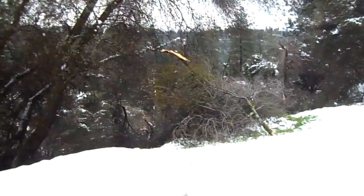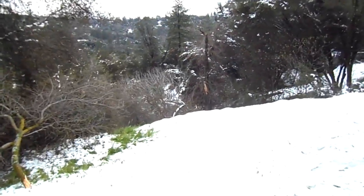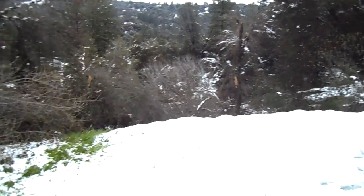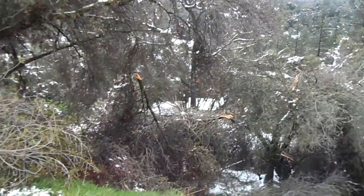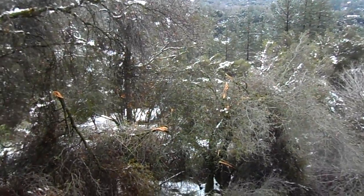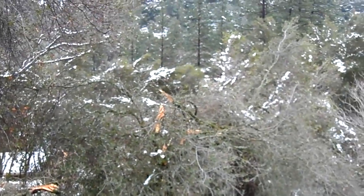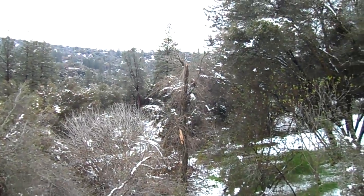You might not be able to hear it, but in the background there's constant running of chainsaws all over the place, echoing around here. Power's out around most of the town. Everybody I've spoken to has no power in Oakhurst. And see that treetop and this one. That one.